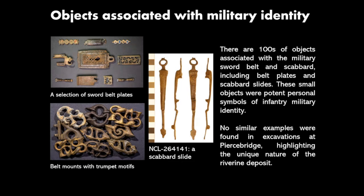Now, despite the presence of some objects which can be classified as being religious in character, the majority of the assemblage represents objects with personal resonances. And these can help us explore the identities of people living, working, or passing through Piercebridge in the Roman period.